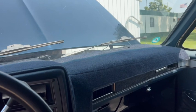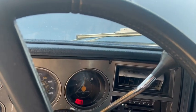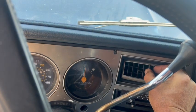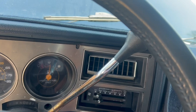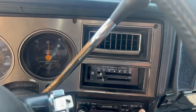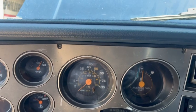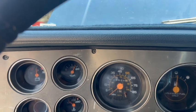We're going to start up our 89 Jimmy here. Fuel injected, so that's the nice thing. You can see the radio working. Half a fuel tank. 27,906, so I have no idea. With a 5-digit odometer, obviously probably not actual miles.